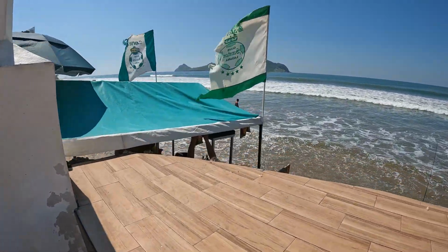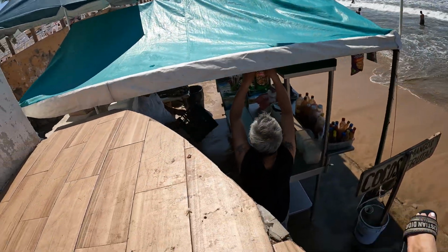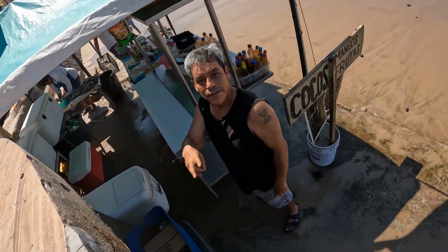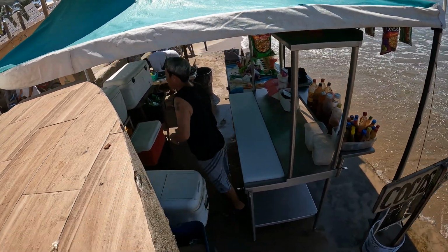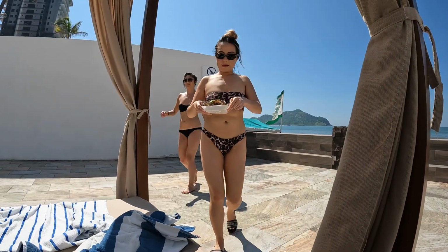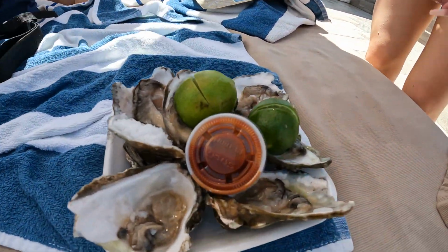So we found this random stall across from our cabana. It's right here. Follow us. And here's fresh oyster. Hola. Santo Ceviche, Mazatlán, Sinaloa, México. Hey, México. Viva México. Yay. Fresh. Wow. Straight from the beach.